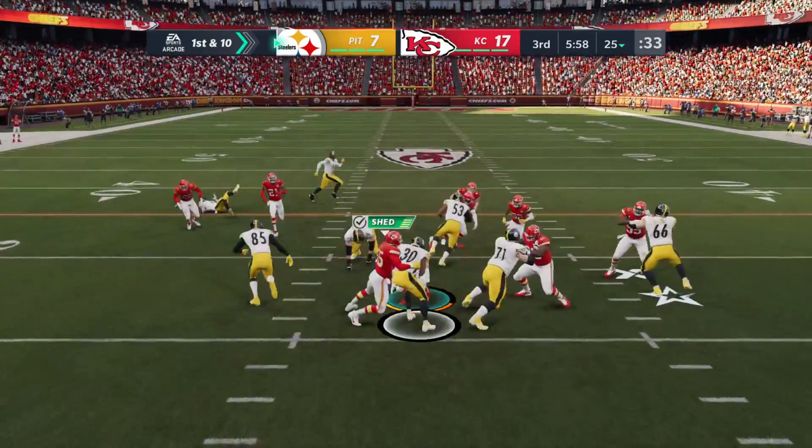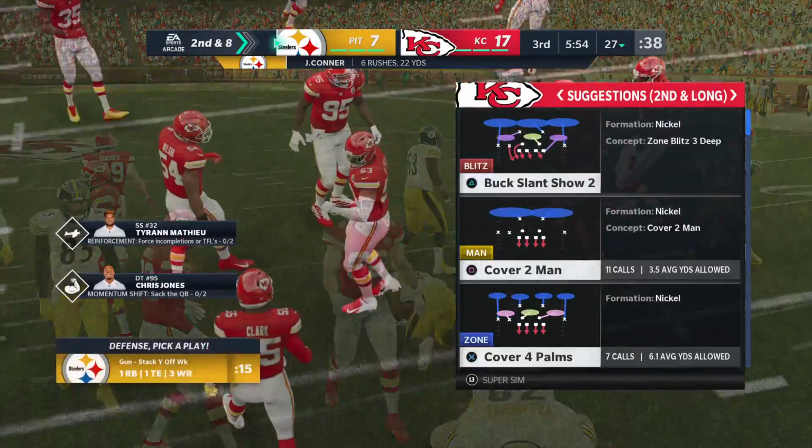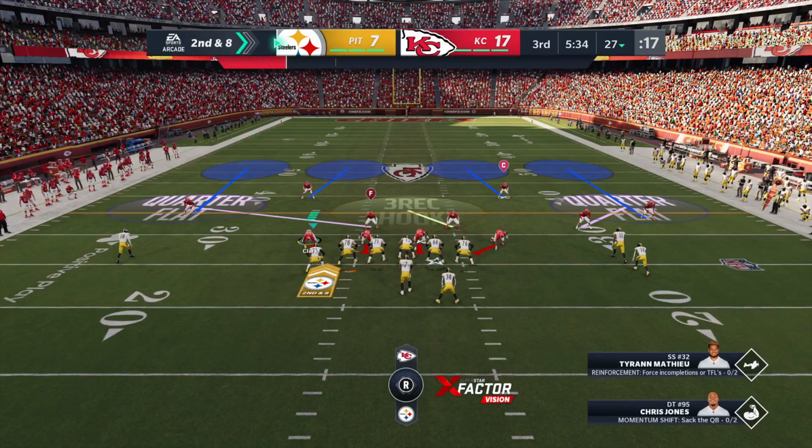Third quarter starts with a run from Connor. And he's upended after a gain of 2 out to the 27. They'll break the huddle, come up on 2nd and 8 at the 27-yard line.